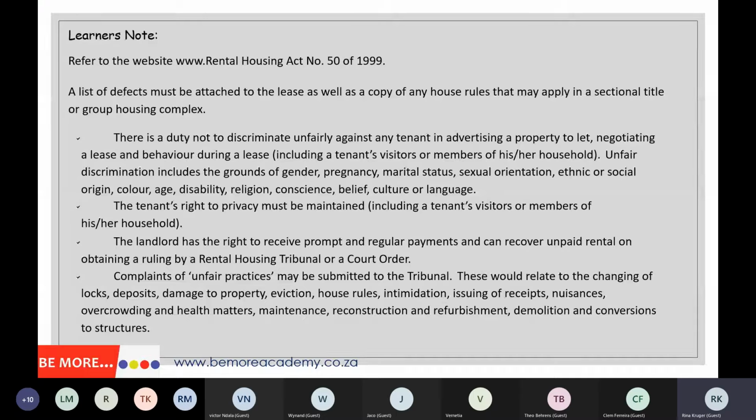Okay, there is a duty not to discriminate unfairly against any tenant in advertising a property to let, negotiating a lease, and behavior during a lease, including a tenant or visitors or members of his or her household. Unfair discrimination includes the grounds of gender, pregnancy, marital status, sexual orientation, ethnic or social origin, color, age, disability, religion, conscience, belief, culture, and language.